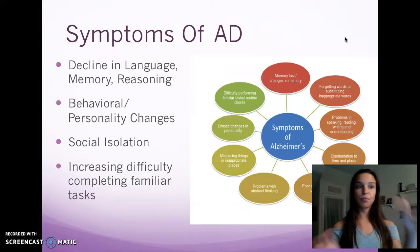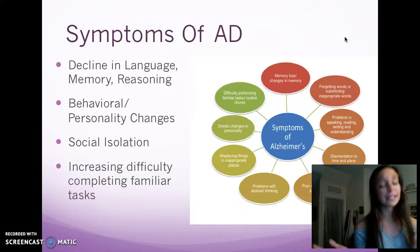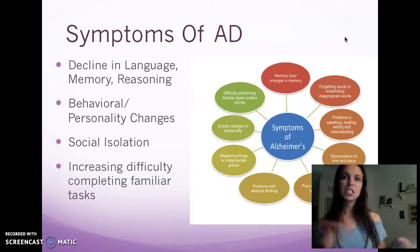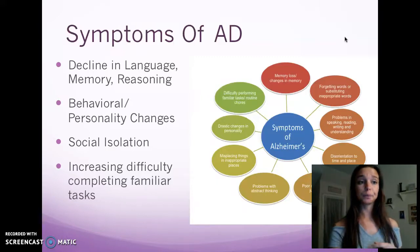This chart also shows some other great ones. Drastic changes in personality, like I said, misplacing things, losing things. You'll leave things places, problems with abstract thinking and your reasoning, memory loss, all that stuff. So definitely some symptoms, and again, they'll progress as you go on. The symptoms might start out being really light, and you just might think, oh, he's having a bad day, but they will get worse over time, and you will start to notice them more and more.